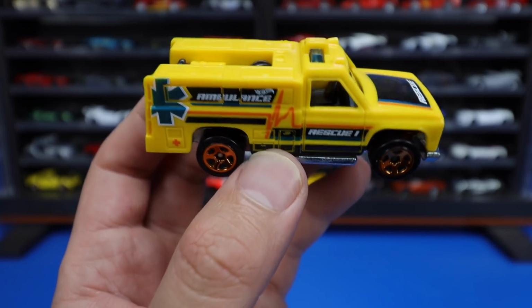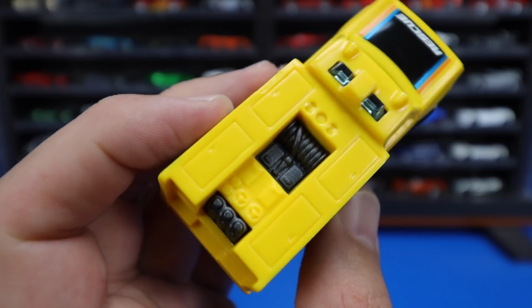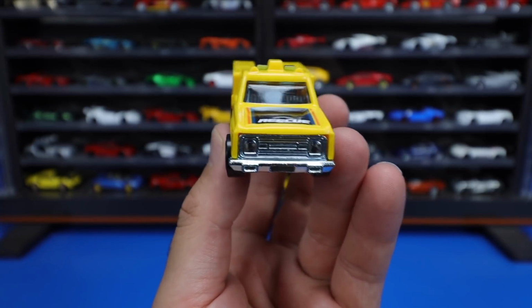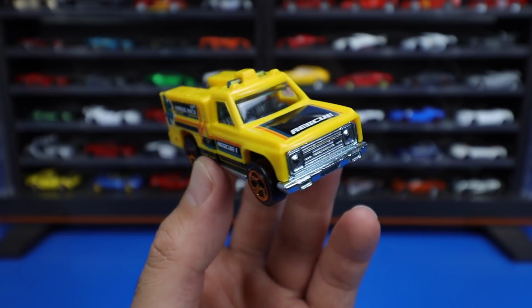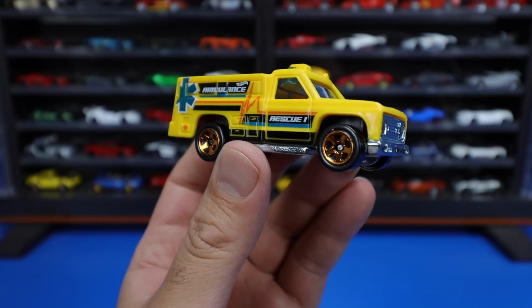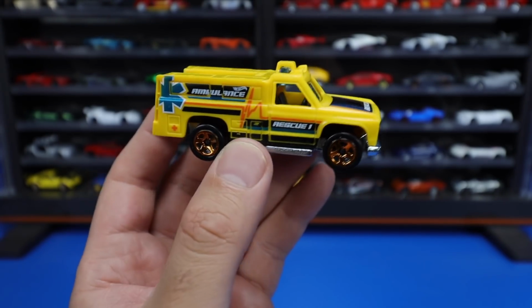Ambulance Rescue on the side of it. There's your ambulance logo just on the back of it as well. So definitely all the ambulance gear that it has right there. The grill on there, big front grill, kind of just an older design, more like an 80s kind of design for this one. I don't know the exact release of this casting, but there we have it, the colored wheels on here for the Hot Wheels Rapid Responder.